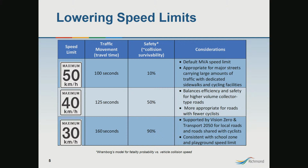Before you move on, can you just again say what, I think it was London Road to number? This travel time represents the distance from Number 3 Road to London Road. Got it. Thank you.